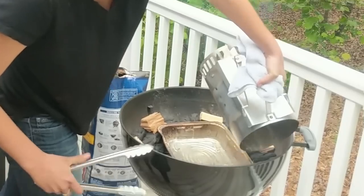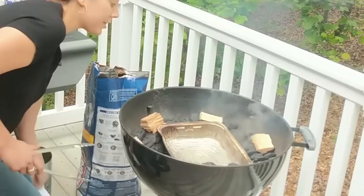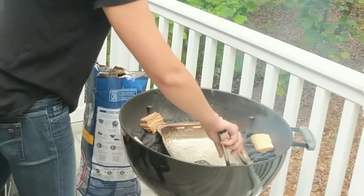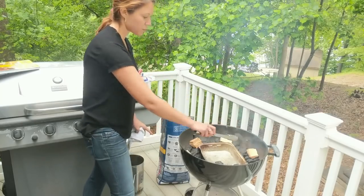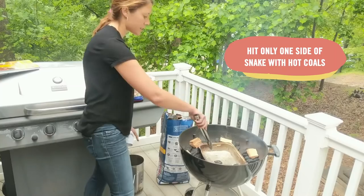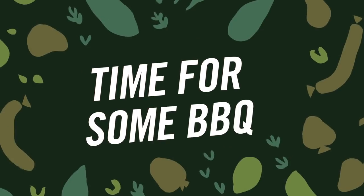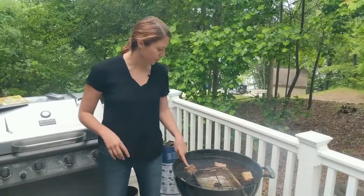And sometimes they fall in the water. It's fine. It happens. It's life. If all of them fall in the water, you're in trouble. But as long as most of them don't, you're good. The important thing is you don't want to hit both sides. You just want to hit one side of the snake, because if you hit both sides, it'll start going both ways. Now we've got our snake lit. It's going to go from one side, slowly burn all the way around.